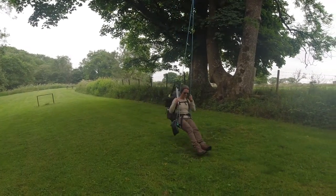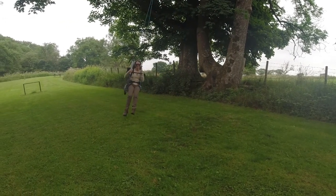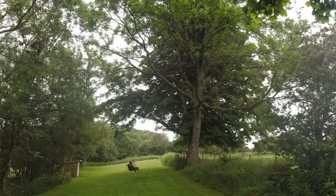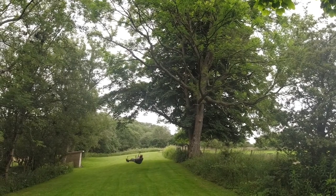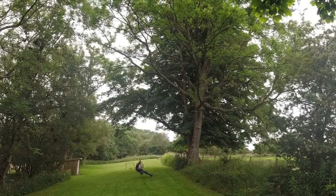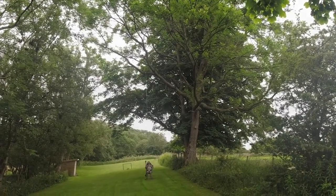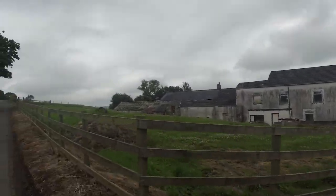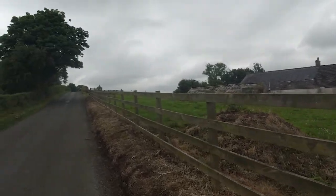Day 4 of Hadrian's Wall. We're leaving camping at Banks. There's always time for a little swing. It's such a shame. Just up the road, well, 20 paces up from Banks campsite.